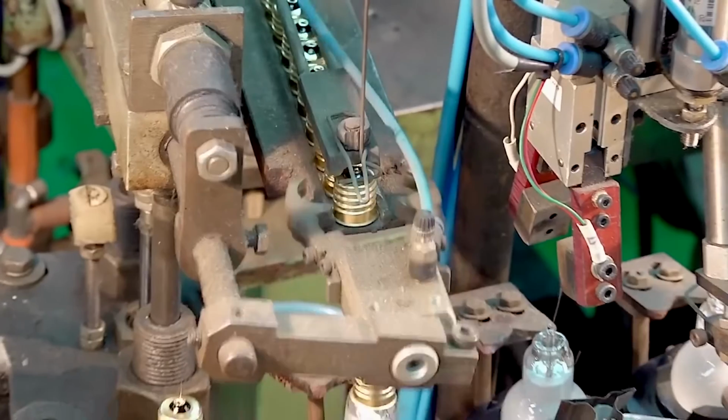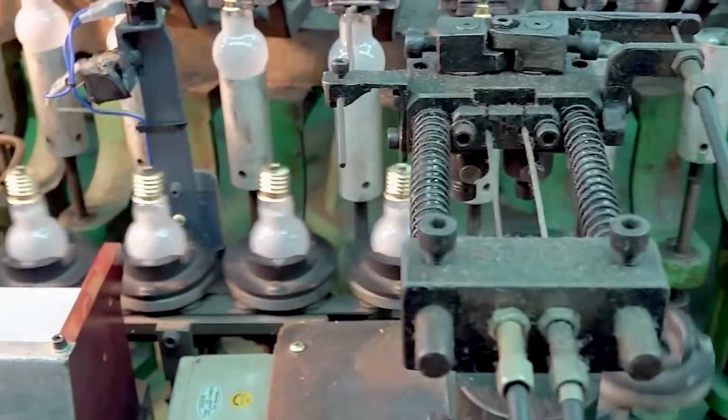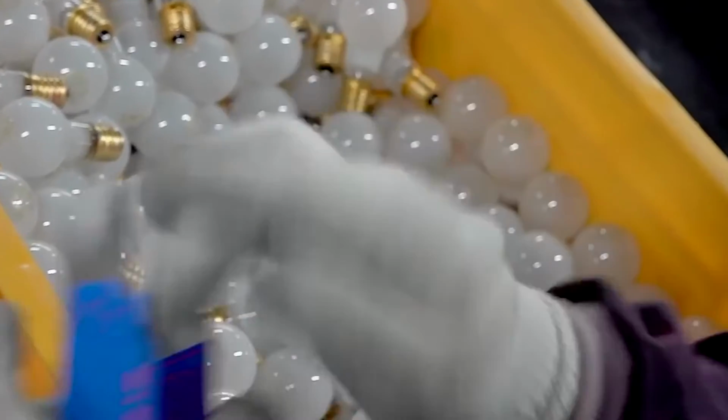No additional material is required to hold the base and glass bulb together because they slip right into one another like two peas in a pod. The two components can instead be held tightly together thanks to their fitting forms, with the lead-in wires touching the aluminum base to ensure appropriate electrical contact. After testing, bulbs are packaged and delivered to customers.